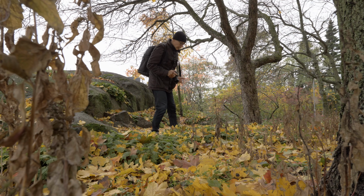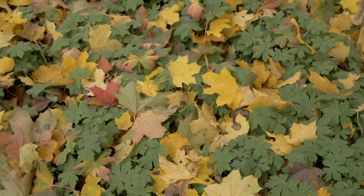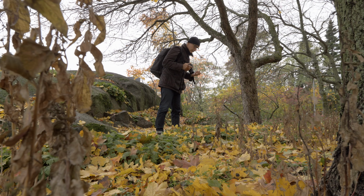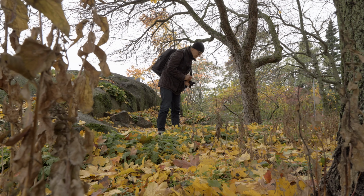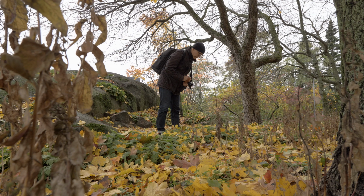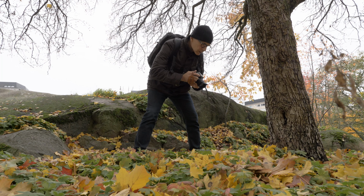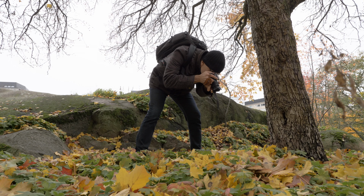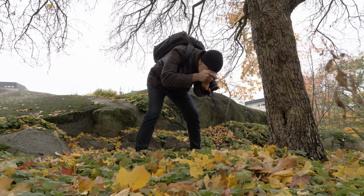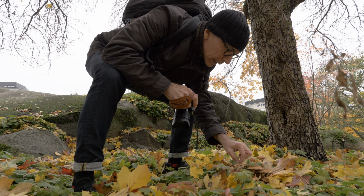Okay, we have the same colors here. Green, yellow, and some sort of red. Nice colors, complementary colors, but it's not so easy to make something really nice out of this, but let me try anyways. Alright, there are some mushrooms here. This could work out. Let me try. Turn the camera on first, and yeah. Let's Photoshop a little bit.